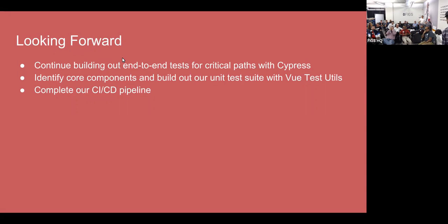So looking forward, we're going to continue building out end-to-end tests for critical paths as they arise. Yeah. Sorry, on the topic of Jest testing components, how did you go about making it work within Nuxt? I remember the Webpack config isn't available in Nuxt, and to render your components, your test util needs to understand how to run and go through the Webpack config given certain scenarios.